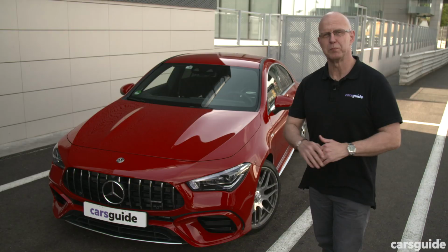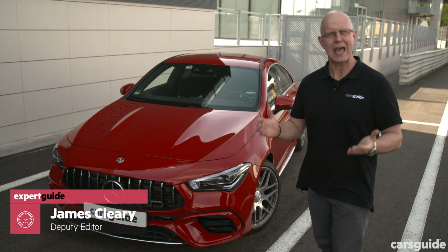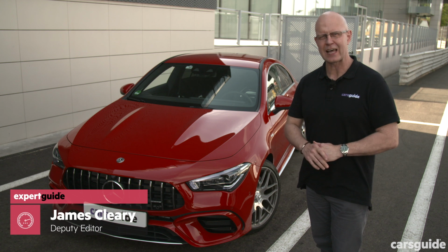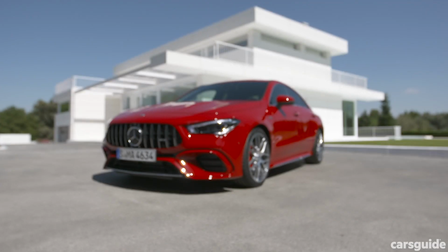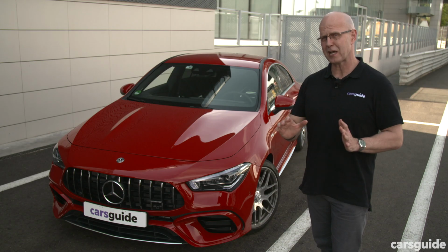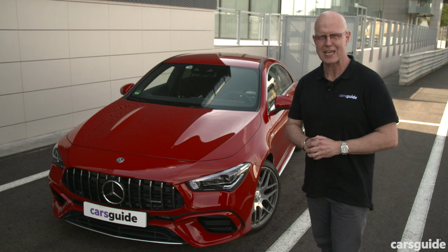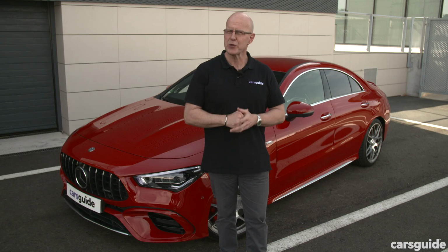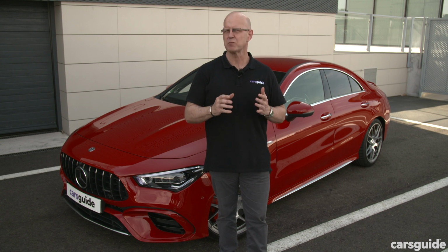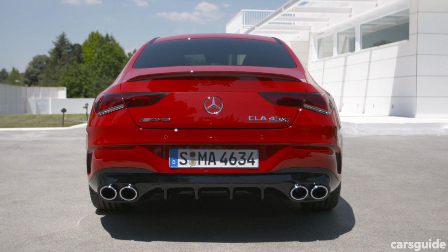If you want a hot hatch with a boot, you can't have one because it wouldn't be a hatch anymore. But what you can have is this little beast, the new second generation Mercedes-AMG CLA45 S, a small coupe-style sedan that shares its high-performance DNA with the hot as boiling lava A45 S hatch. Packing over 300 kilowatts, that's more than 420 horsepower and 500 Newton meters, its 2-litre engine is claimed to be the most powerful series production 4-cylinder turbo ever made.